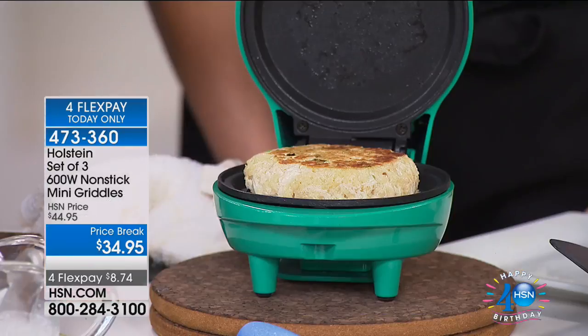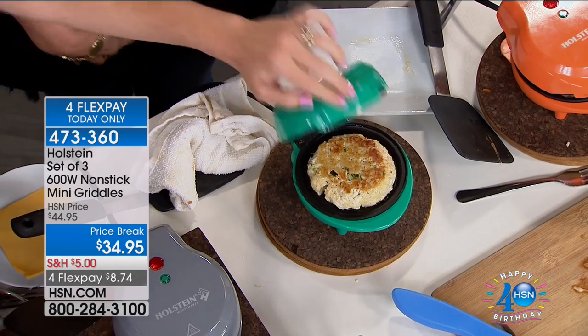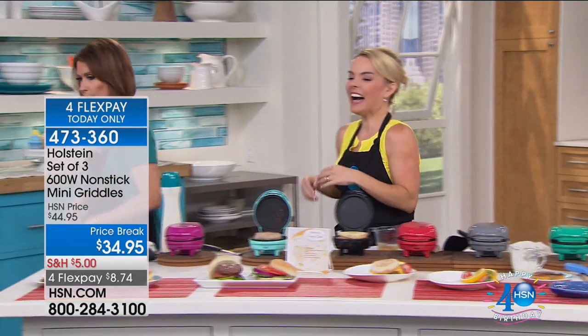And again, over here, our crab cake's coming along. You see that nice toasted top that's developing? That's exactly what you want. How clever is this? Isn't this great? Get all three of these. That top is cute. I like that one on the top.